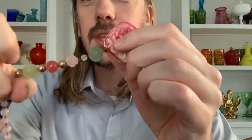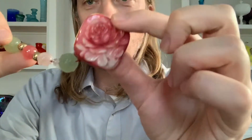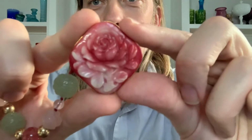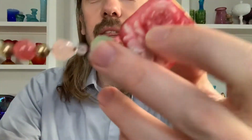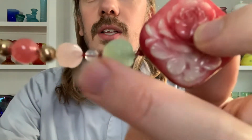I bought this necklace because I like the beads on it, and I think this is likely some kind of jade, and then I believe this is some kind of rose quartz. This slightly darker red one, I'm not sure. I always thought maybe this one was coral with the flower on it, so it's a heavily carved, detailed flower, and then you've got these jade type beads, which are carved as well, and then this one has a little swirl on it.